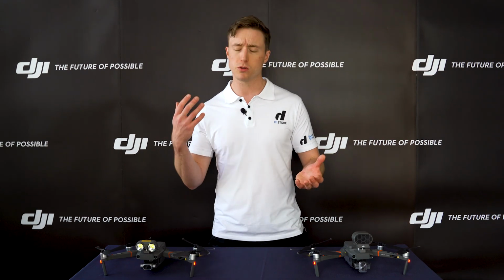Whilst running a series of emergency response simulations, we were able to utilise the Mavic 2 Enterprise Advanced's massive zoom by keeping it far enough that it could gain situational awareness for the crew on the ground while also zooming in to figure out exactly what was happening in the situation.